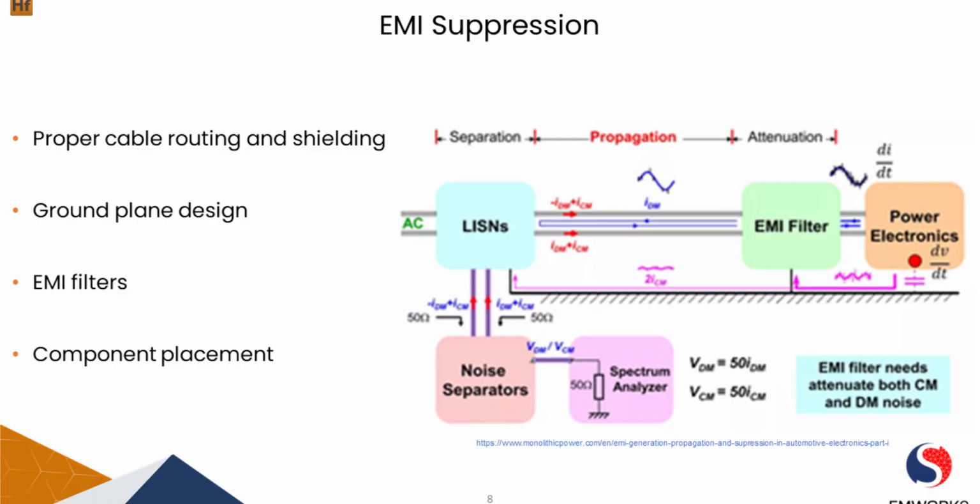Careful design of the ground plane is another essential consideration, providing a low impedance path for stray currents and reducing EMI risk. Furthermore, the integration of EMI filters can effectively suppress unwanted high-frequency noise, ensuring cleaner power and signal lines. Strategically placing components is another key method for minimizing the loop area of current flow, effectively reducing electromagnetic radiation.